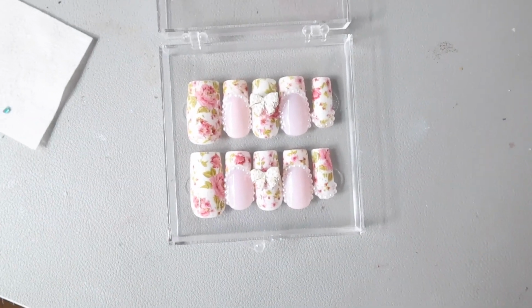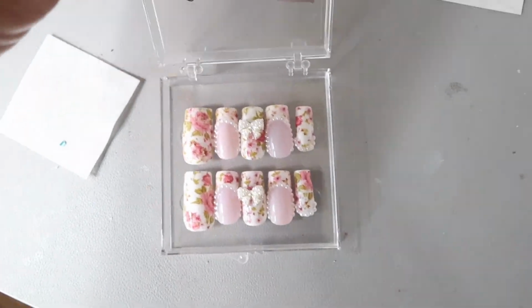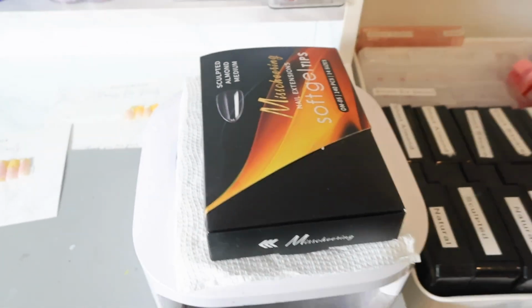I'm gonna call them curtain nails. They're really, really cute. Love those. And my lamp.